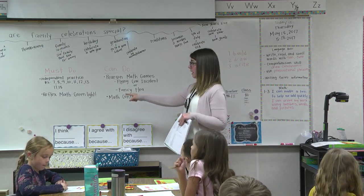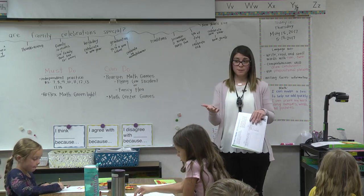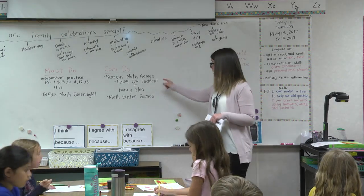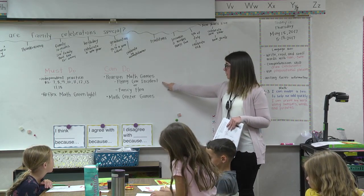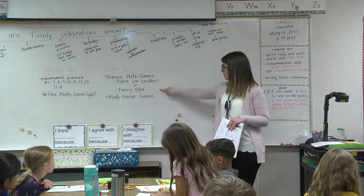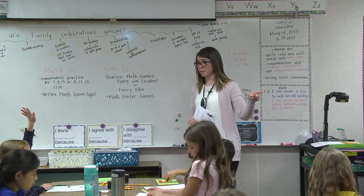Once you get to the green light, you have a choice. You can keep working on reflex math if that's what you choose to do, or you can log on to Pearson. You have two game choices if you click on classes, Flying Cow Incident or Fancy Flea, or you can go over and get a Math Center game and play that with a partner.